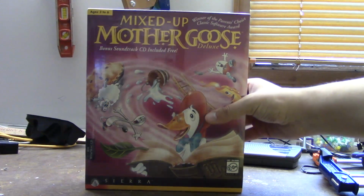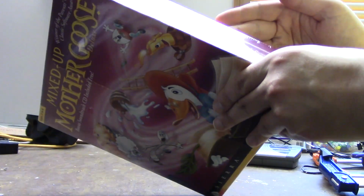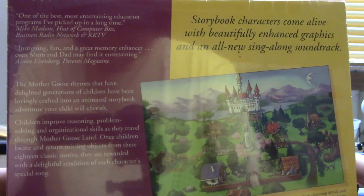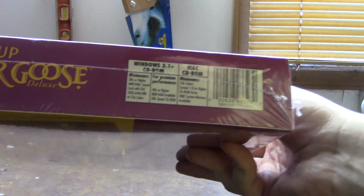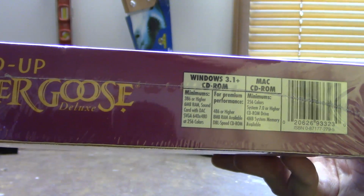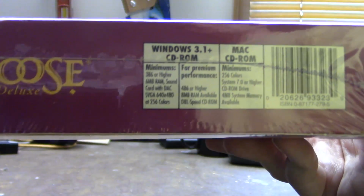Here's the front. And it's the winner of the Parents' Choice Classic Software Award. And here's the back of it. Copyright 1995. And for those who care, here are the system requirements. This works on both Windows 3.1 and Mac. This came out just before Windows 95, so it's not mentioned on here, but it does work just fine on Windows 95, obviously.